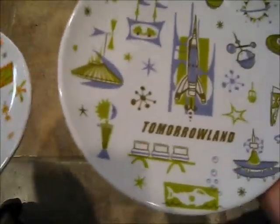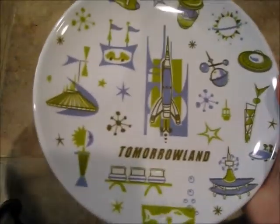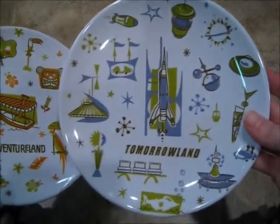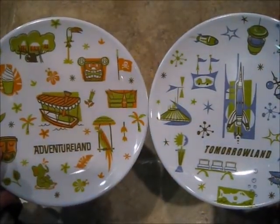They are kind of a plastic. Not too heavy, but not light either, so pretty durable. I wouldn't want to try dropping them though. Bottom of the plate is purple and orange to match the front image. So these are my last 2 items to share with you guys.